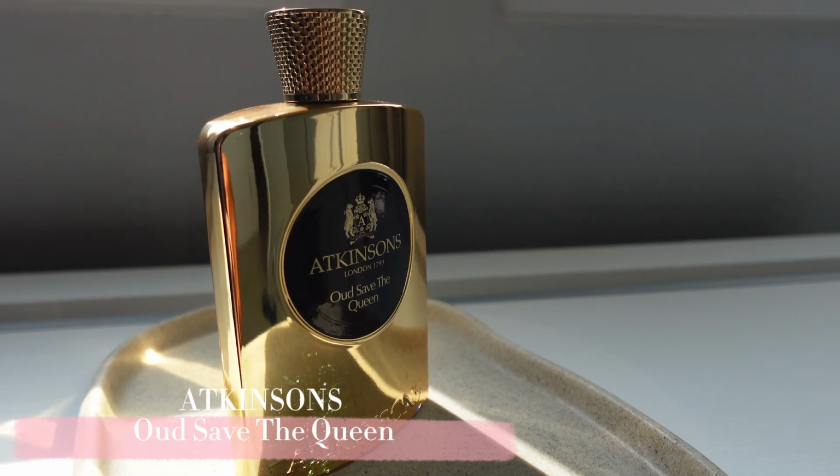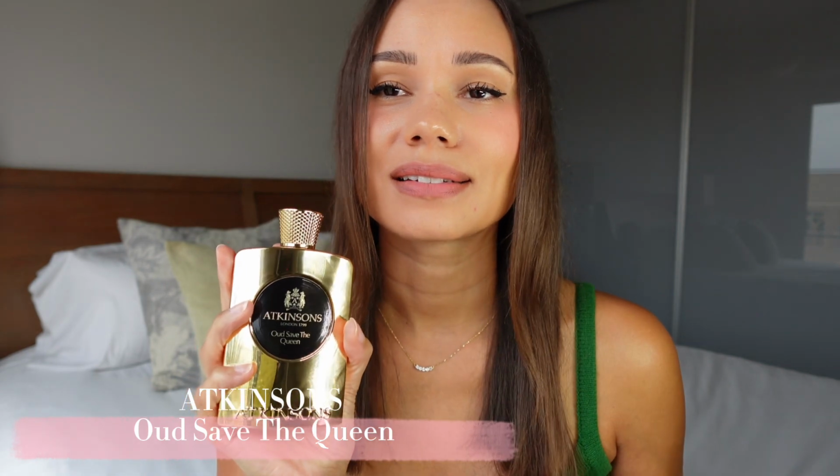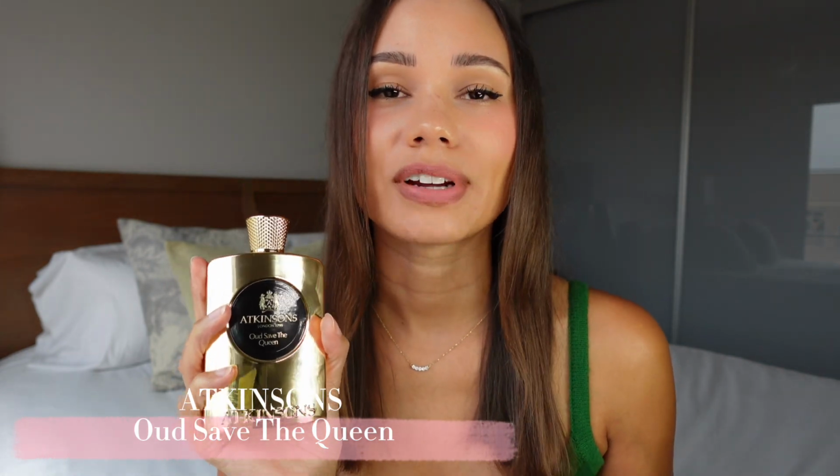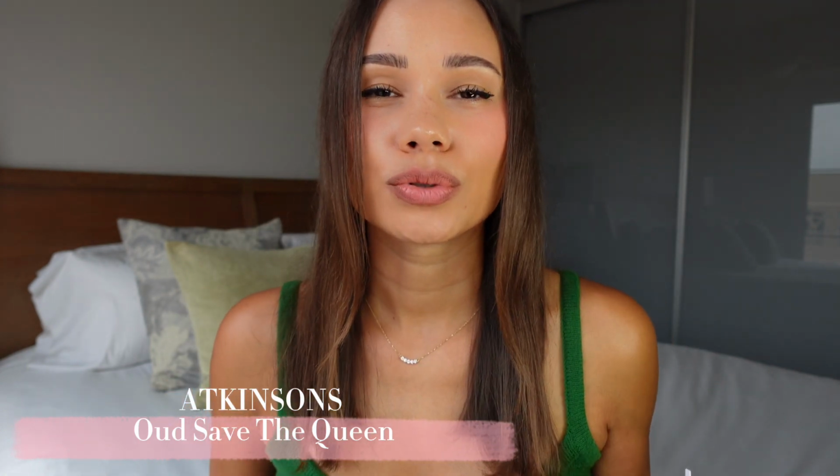This also has a very powdery, delicate quality about it. Surprisingly, it doesn't come across as an oud fragrance. It has a very subtle oud note, but it's very, very delicate and light. It's more of a sweet tea, floral kind of scent. This smells very luxurious.